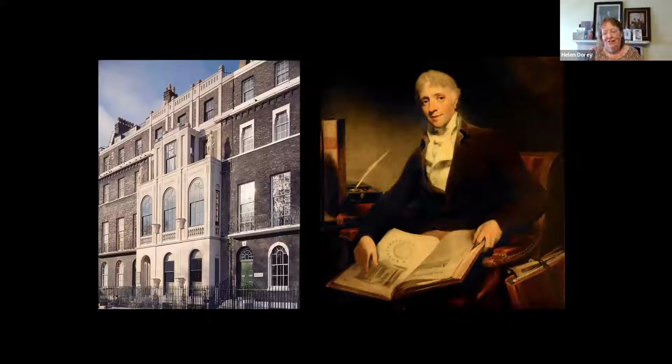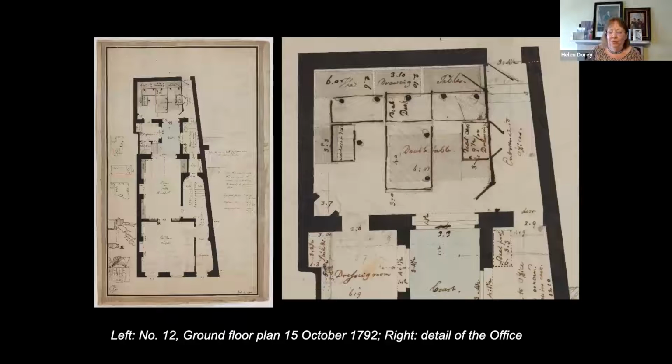in 1792. In that year, Soane bought his first house at number 12 Lincoln's Inn Fields, and you can see a plan of it on the screen here. He pulled down the property completely and rebuilt it as a combined home and office. For the first time, he was able to design his own working space, pulling down stables at the back of the property to build the office.